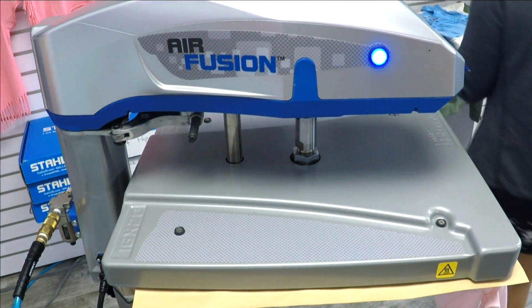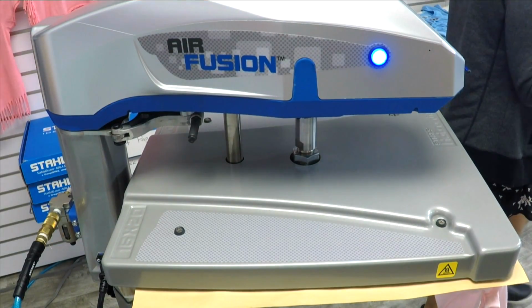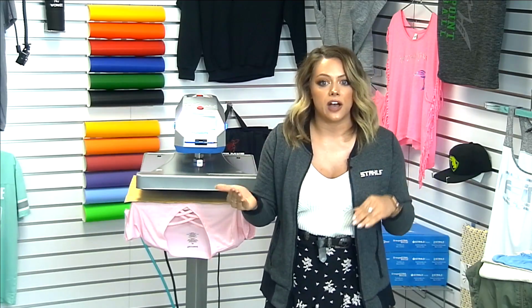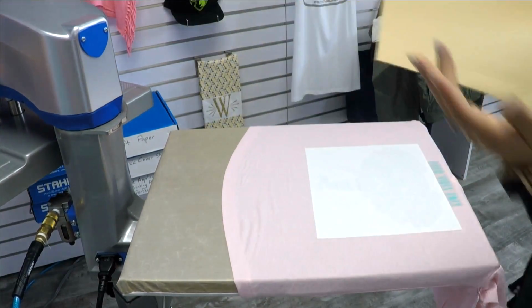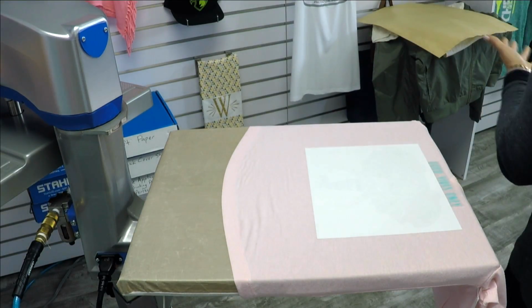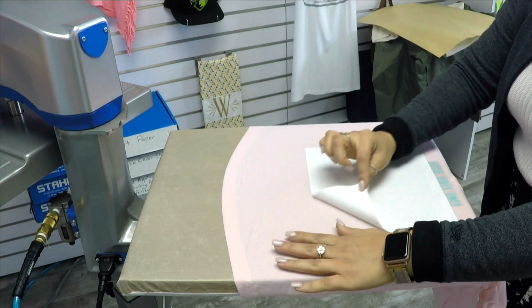One thing I skipped over, and that's why it only applied for 5 seconds, was my tack. That was my mistake, but before you place your transfers down, you do want to make sure that you're preheating the garment for a quick 3 to 5 seconds to release any moisture or wrinkles in the fabric. Since I didn't do that, now there is a slight chance that my transfer could fall off in the wash. All right, this is a hot peel, so I can go ahead and peel this back.